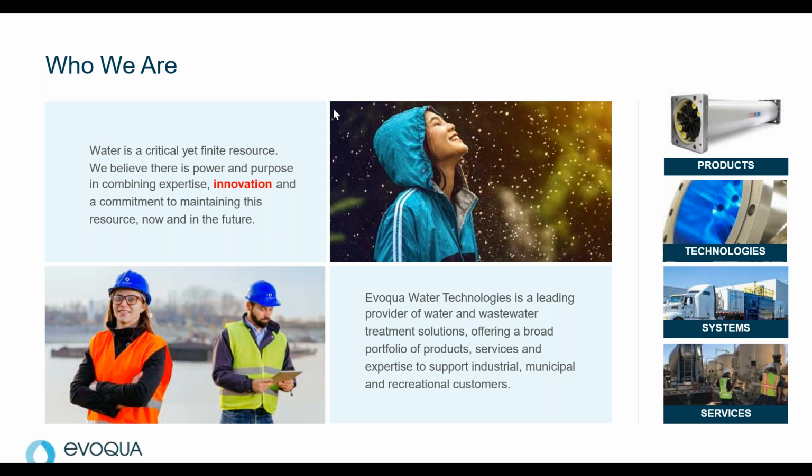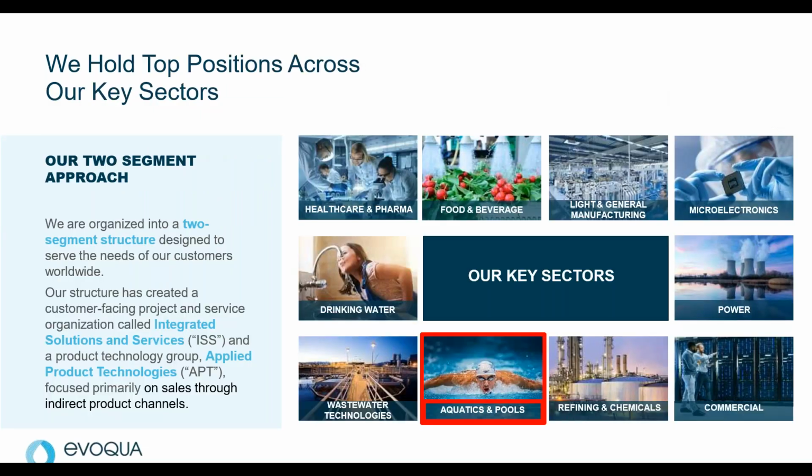Evoqua Water Technologies, we serve very broad water sectors. We have multiple brands under our own portfolio. We supply water technologies to the market. We also do engineering and we do service as well. These are all the key sectors that we cover for the market.